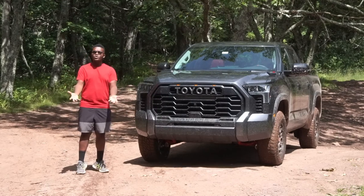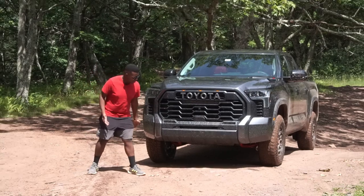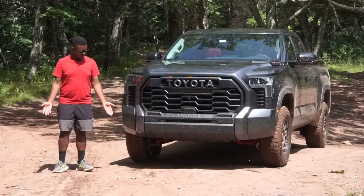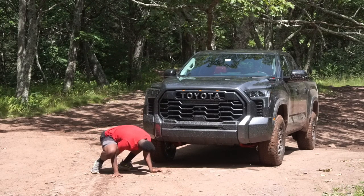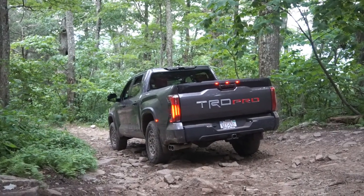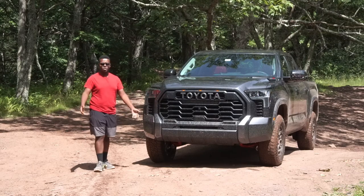Another issue that I have, and I was going to sugarcoat it, but there's no sugarcoating it, you have no front recovery points on a TRD Pro. You do have the TRD skid plate, and you can see the sway bars down there, but no front recovery. There is rear recovery because it has a hitch. A little bit disappointing in terms of recovery for their flagship off-roader.